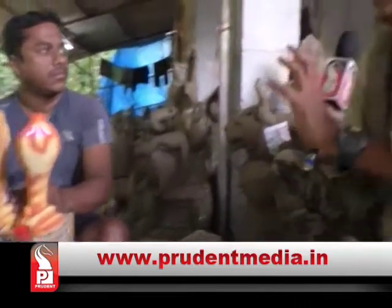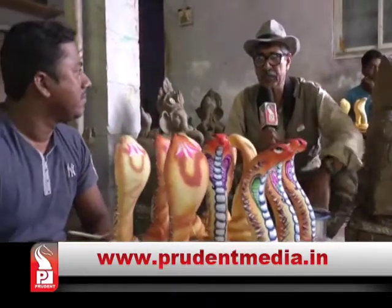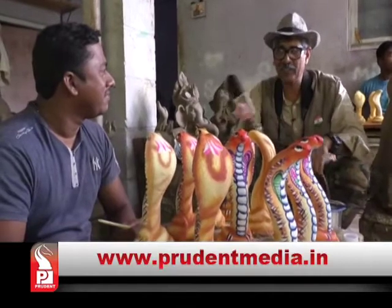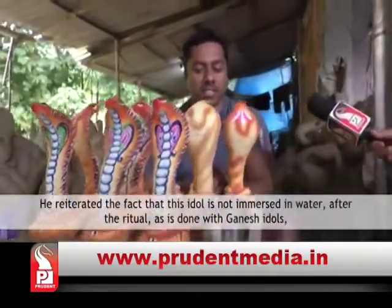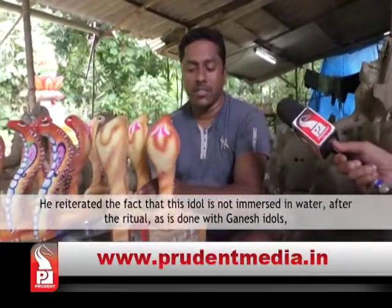The Ganapati idol is immersed in water. How do they say bye-bye to these Nagas? Do they also put it in water, or do they keep it in the plantation of alum or alu?